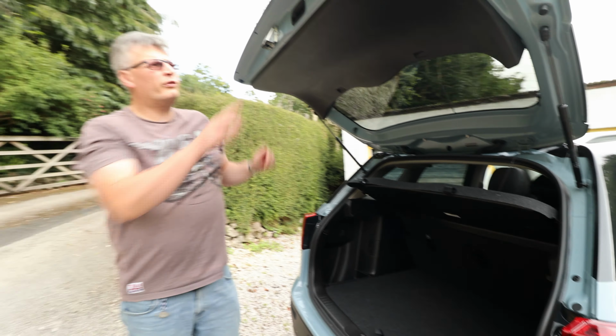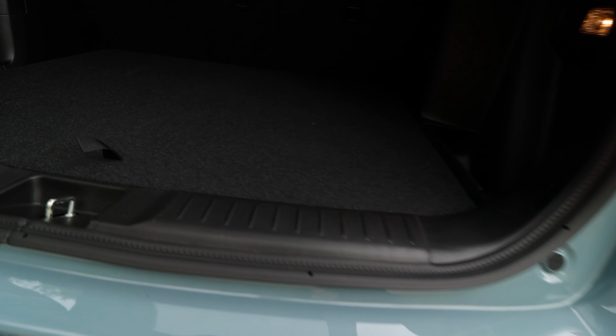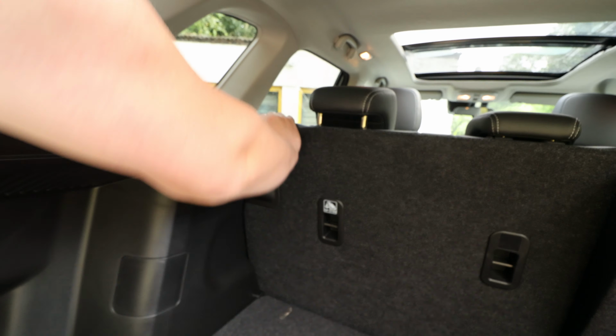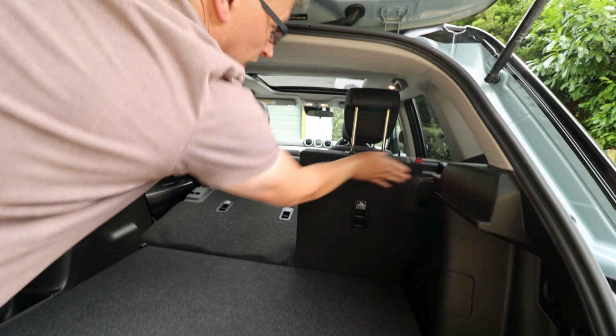And one thing to note, this is relatively light. Do like a system that makes it easy to pull out a parcel shelf. Perfect. Virtually no boot lip, and this is reinforced plastic as well. Dropping the seat, extremely easy. Push this forward and then literally do that. And you can do it from here. These aren't too heavy either.